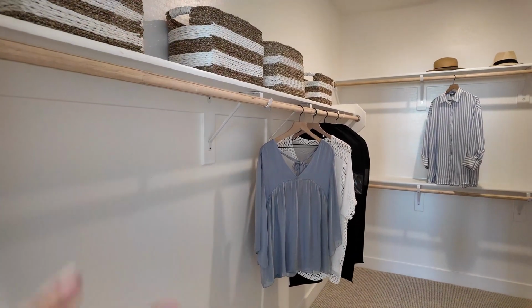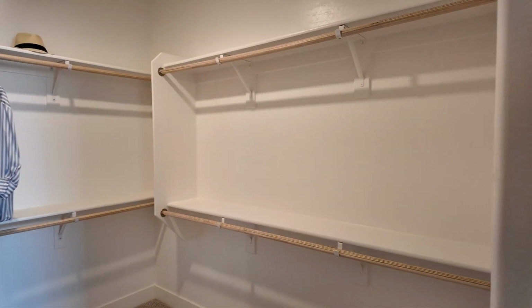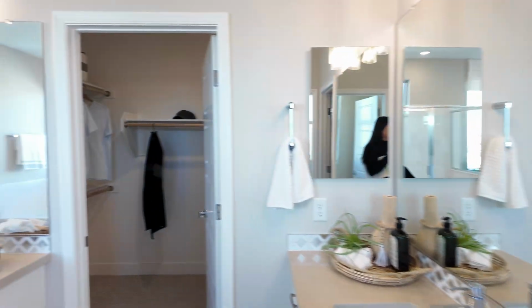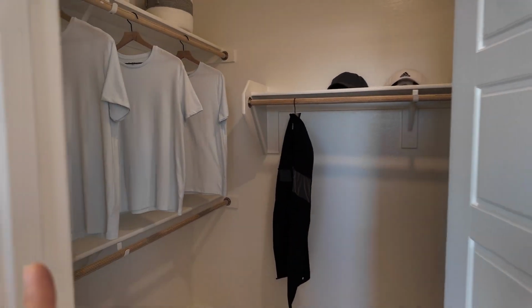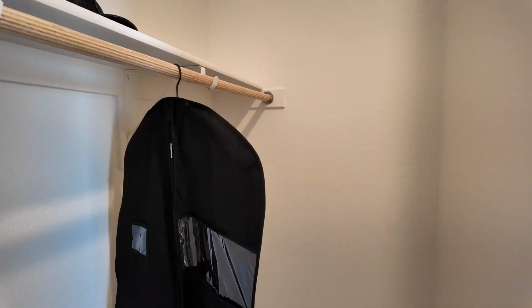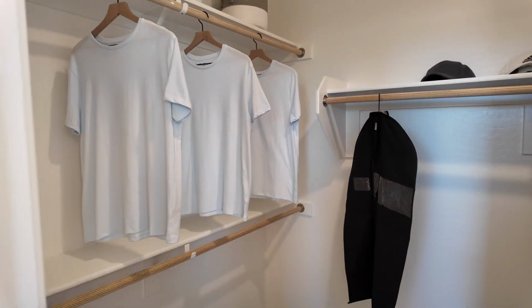So this would definitely be hers, I'm thinking, because it's the bigger of the 2. Great size for one person, like probably too much space for one person. And then his on the left-hand side. Great, again, for a guy. I don't want to actually assume. Some guys actually have more clothes than girls. But that's it for this house.